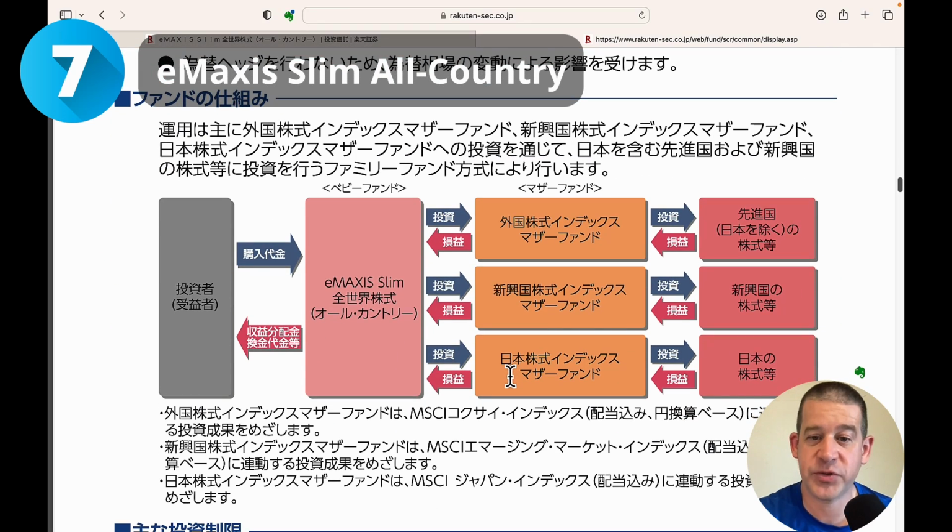So most fund prospectuses show you what the structure is. So this is you, the investor. And your money goes into this, the eMaxis Slim Fund. And you are buying pieces of this, and you can get benefit and profits and dividends and so on from this. Now, what the eMaxis Slim Fund does is that it buys these three funds here in order to make up this all-country fund. So these are called mother funds.